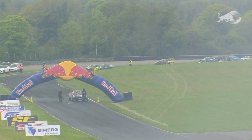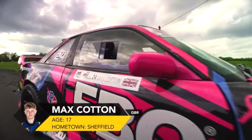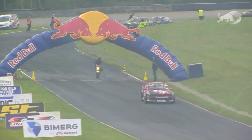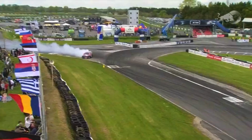It is a young Englishman. It is, of course, Max Cotton in the PS13 with an LS3 underneath the bonnet. 500 horsepower. This guy had a huge struggle to get here this weekend, but they pulled it all together, and the team got the car down, and here he is coming off the line, down through the gears, as Max Cotton, the clinical driver, fires in through that first outside zone. Look at that, locks up the front wheel, times the transition perfectly.